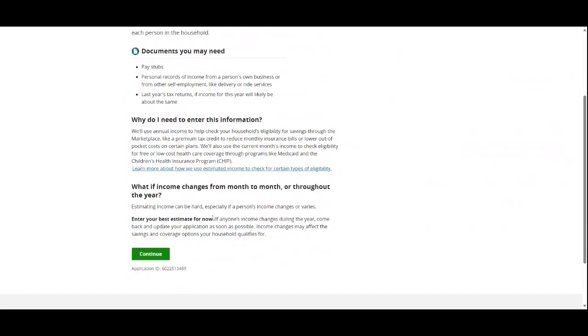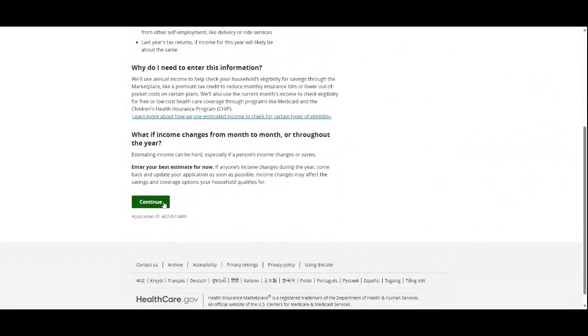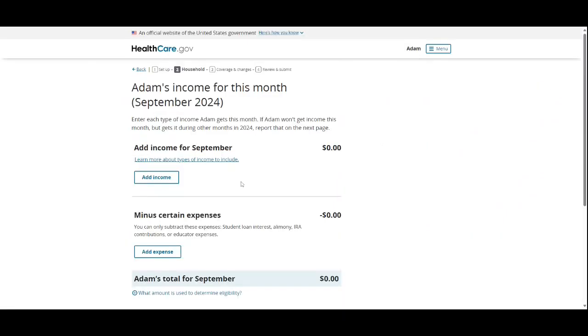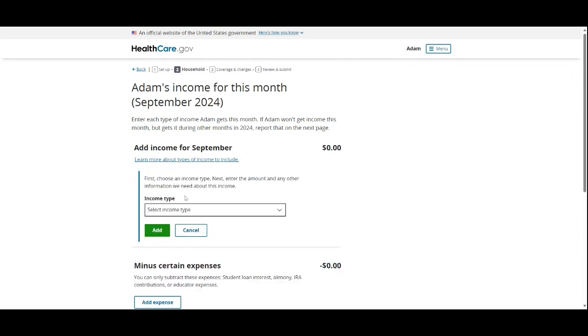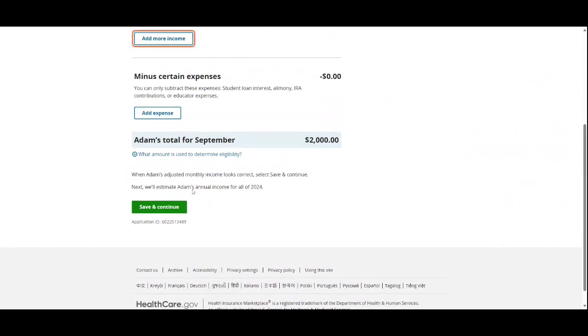So for proof of those, it'll often ask for pay stubs or tax returns, bank statements, things like that. If you don't have all the information, you're going to have a conversation with the consumer and you're going to come up with the best estimate, right? Especially if it fluctuates. There are a few different ways to do this. So if you have income from September and it's from one job, you could just say, hey, I've got a job. Here's the employer. You say ABC company. And then I'll say, okay, I'm going to make $2,000 in September. And I'll just add that.